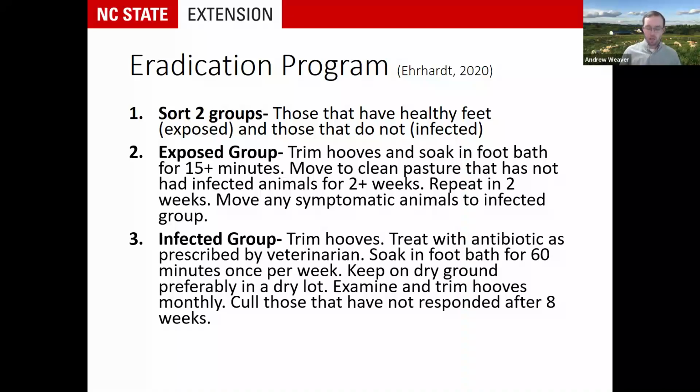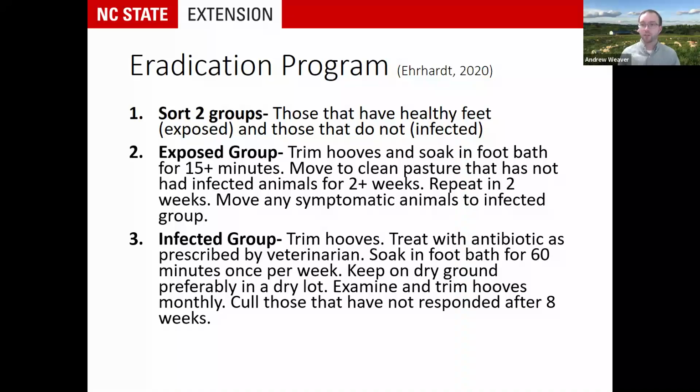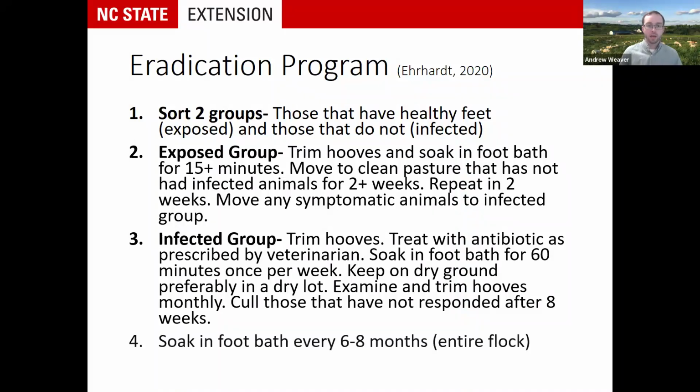These animals can then go back and be commingled once again with the other group and put on clean pasture that, at this point, has not been seen in an active infection in over 2 weeks. And then as a routine preventative practice, we're going to soak the flock in a foot bath every 6 to 8 months. And so, good time to pair these up with other routine management practices.